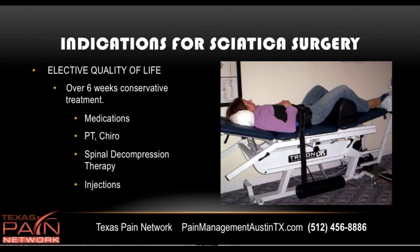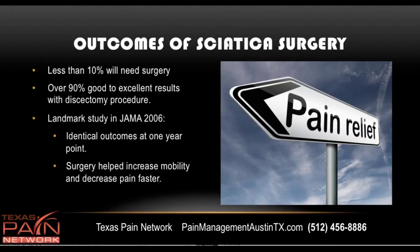Elective would be if you've had over 6 weeks of conservative treatment for sciatica, including things like medications, PT, spinal decompression, injections. If all that is failing and the pain is not getting better, then surgery can be considered. Less than 10% will need surgery. Over 90% have good to excellent results if they do have surgery.